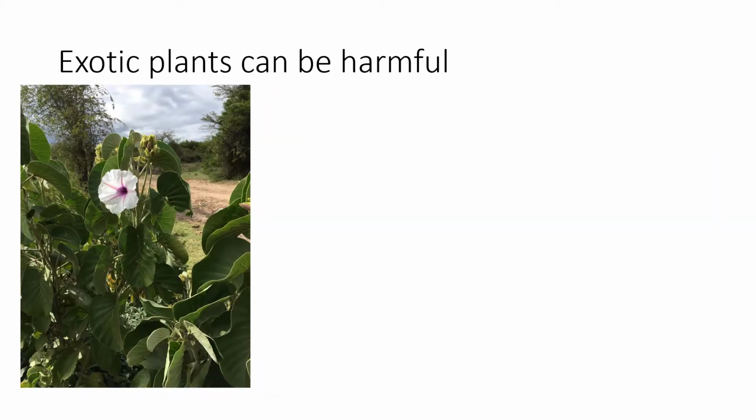Exotic plants are plants that do not grow in an area naturally and were brought over recently by humans. They can be harmful because they are not as good to eat for the native animals like the gazelle or the domesticated animals like the cow.